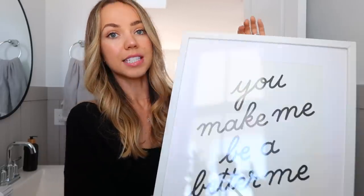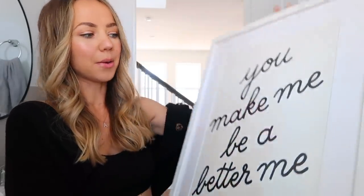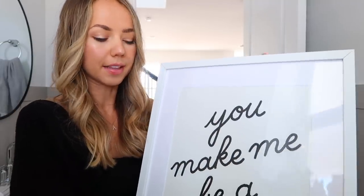So I have this frame and I love this piece of art, especially since this is our guest bathroom. It says, "You make me a better me." And of course, everyone who comes here is so special to us. So just a little reminder, and I already have this white frame, and instead of buying a black frame, I'm just gonna spray paint this one.